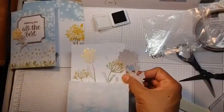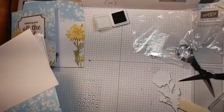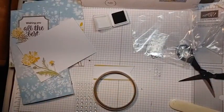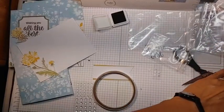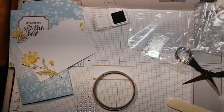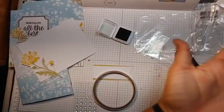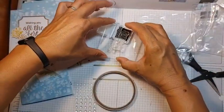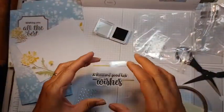Okay, so this one is really easy. We're just going to, where's my sentiment piece here? Okay, here it is. I'm going to clean this stamp off and put it back where it goes. And this one the sample, you can use whichever sentiments you feel like using. You can use sentiments from other stamp sets if you want to. You don't have to use what comes in your Paper Pumpkin. I forgot to kind of rub this off. I feel like my stamps just stamp better that way. I love the font on this one though. And the sentiments. These are really nice sentiments.